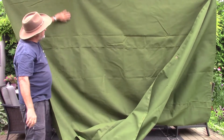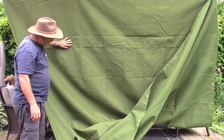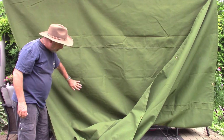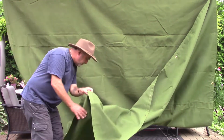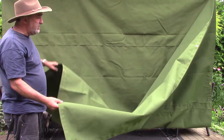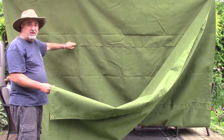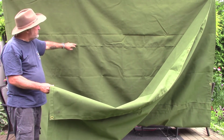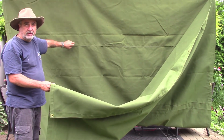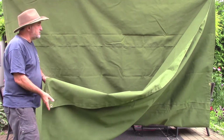So you got a short section here, which is about 48 inches, and then you have a larger section in the middle over here, and you got another section which is about 36 inches on the bottom. So it's 3 pieces, and you got to pay attention to the stitching, because if you're gonna get any water penetration, it's most likely going to come from the stitching where they put these pieces together. So keep a close eye on this.